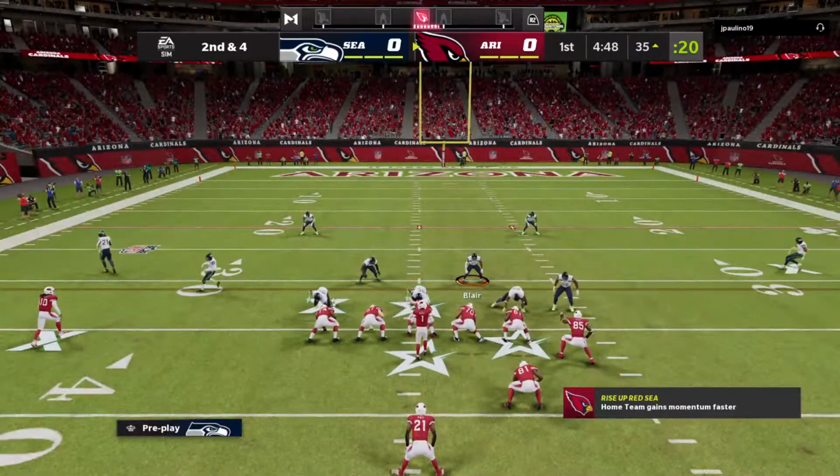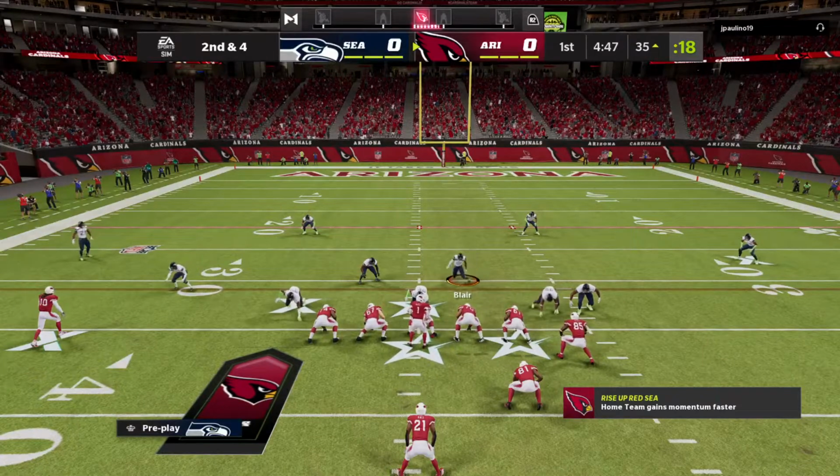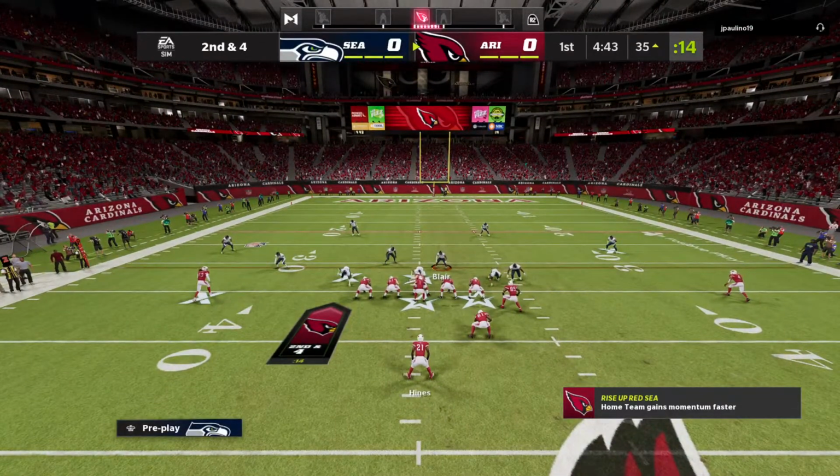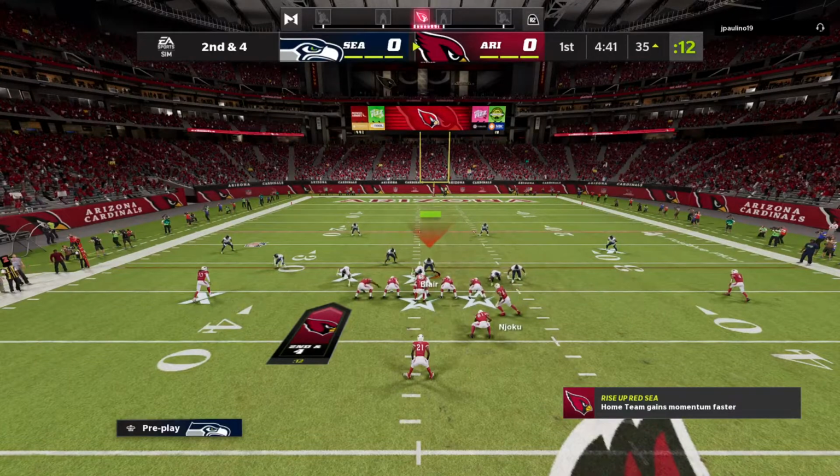From the 35, back to work on 2nd and 4. I can't believe they even let you play. In your face. Omaha.